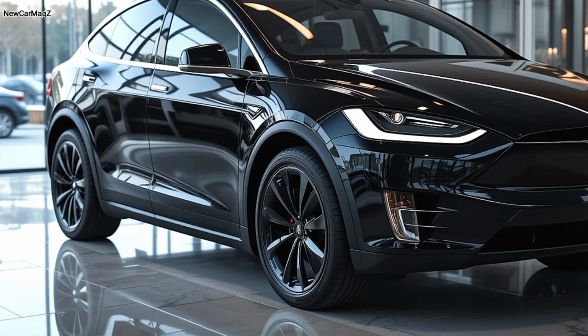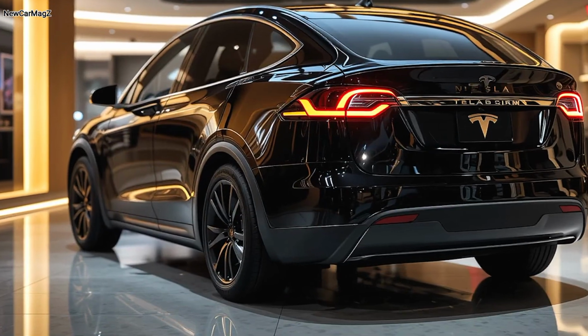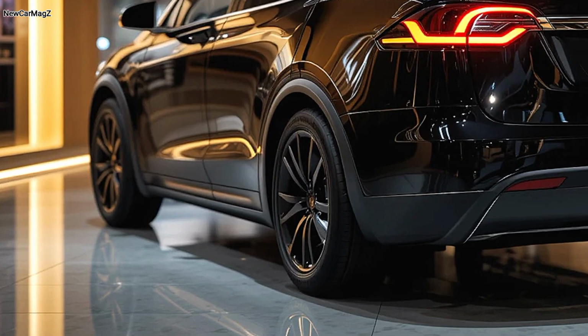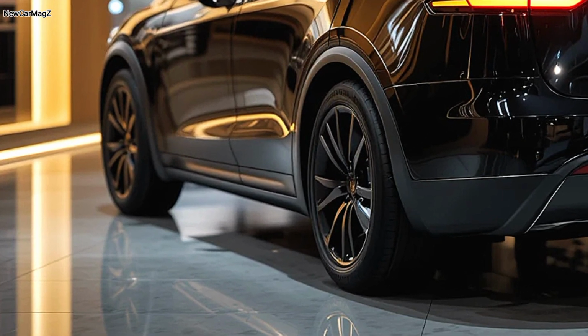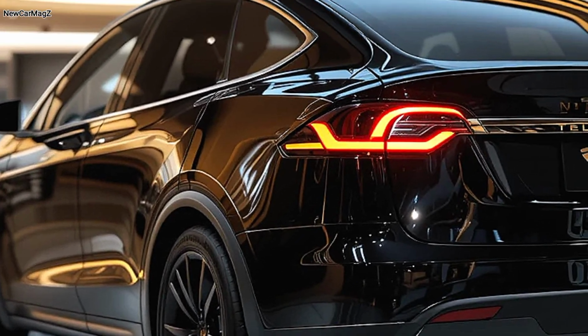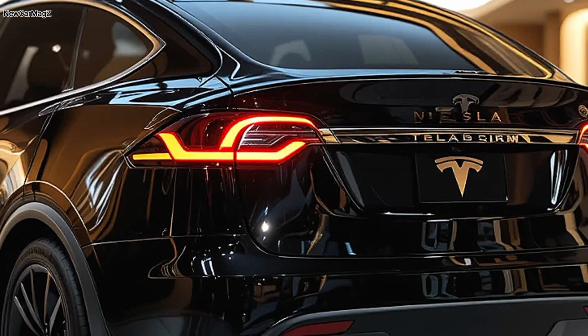Real-world range will vary depending on how you drive, your climate, and how much you're using the HVAC and entertainment systems. Charging is fast if you're near a supercharger. Tesla's V3 superchargers can add up to 175 miles in 15 minutes. At home, it's slower, expect a full charge overnight with a level 2 charger.